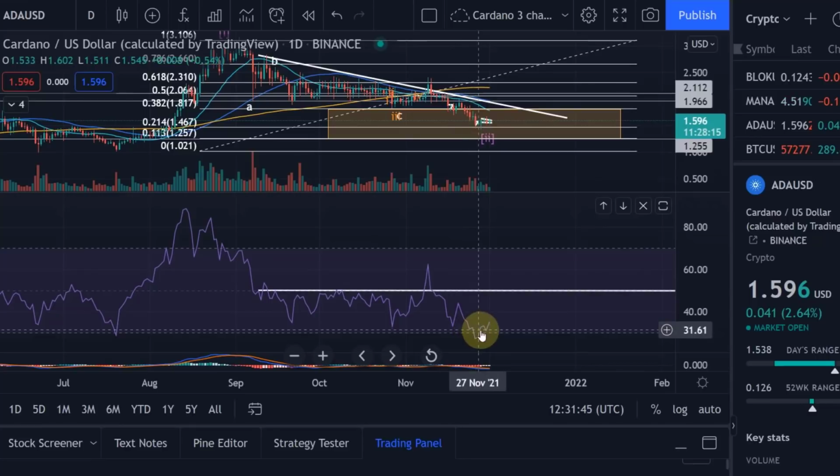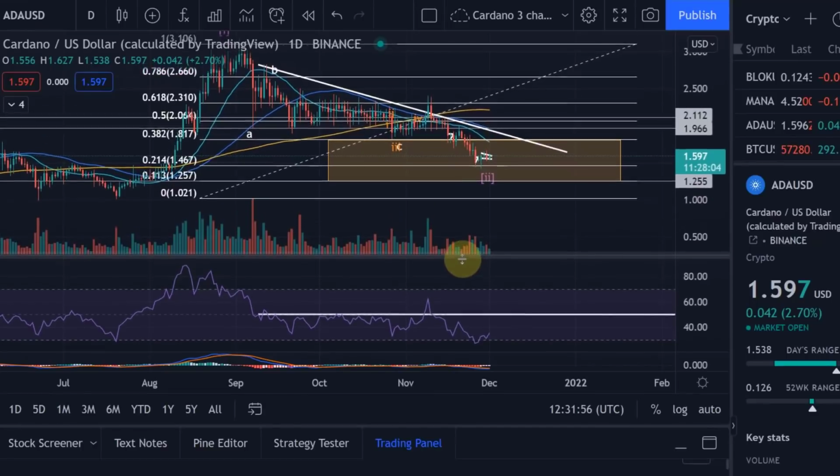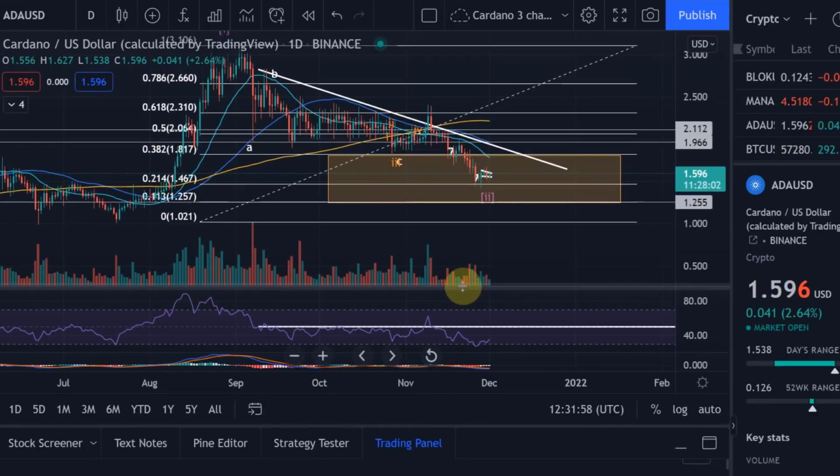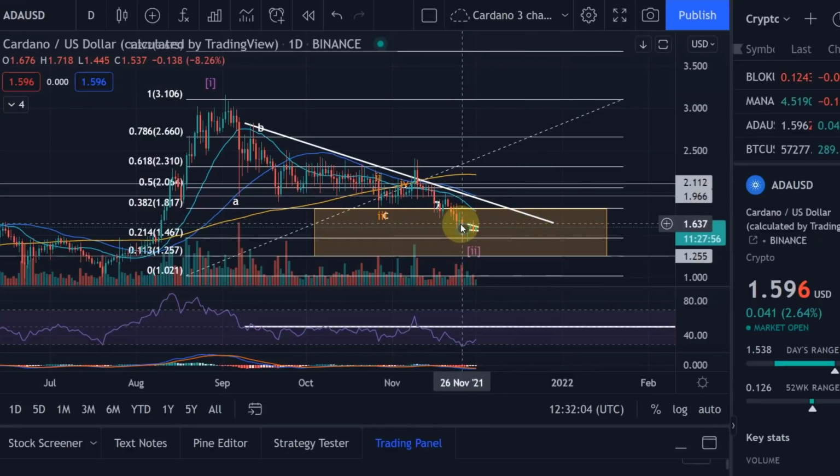We talked about that here on the daily. Cardano, in my view, is one of the most undervalued cryptocurrencies at the moment, together with VeChain, for example. Not many people talk about them at the moment. People get frustrated, but that's actually when I like to buy, to be honest. Because why would you buy at $3, $4 if you can get it at $1.59?